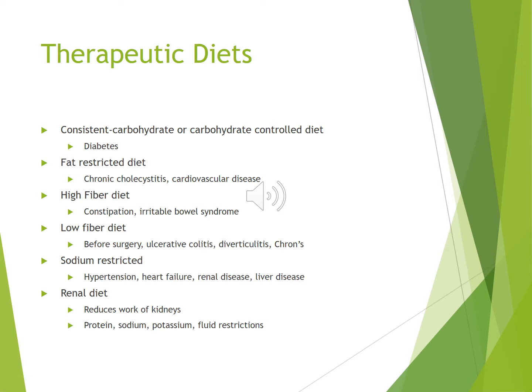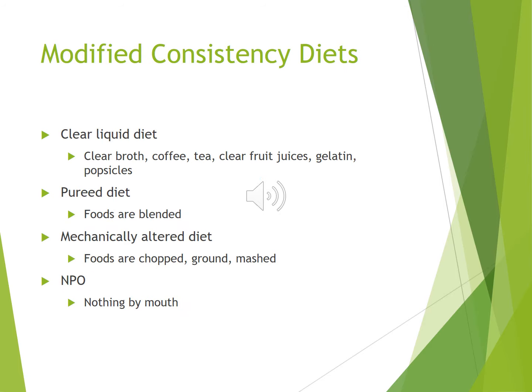As you get ready to go to clinical, it is important to understand what the different therapeutic diets are. These are just a few of them, as far as fat restricted, high fiber, low fiber. When we meet as a class, we will probably do more of an activity to go over these different types of diets. But these are in your book, and it is good to have an understanding of what that means and what that includes. Modified consistency diets.